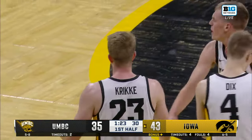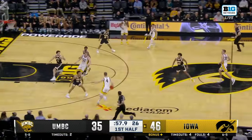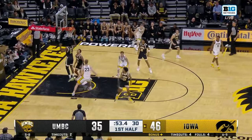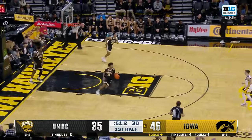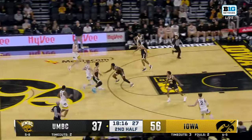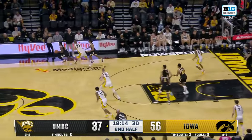And one opportunity coming up for Cricky. Harding. Floater. Oh, he gets that to drop down. I was almost expecting another no-look feed there, Jeff. I was like, wait, where is he going to go next? Iowa's extended this lead up to 19.